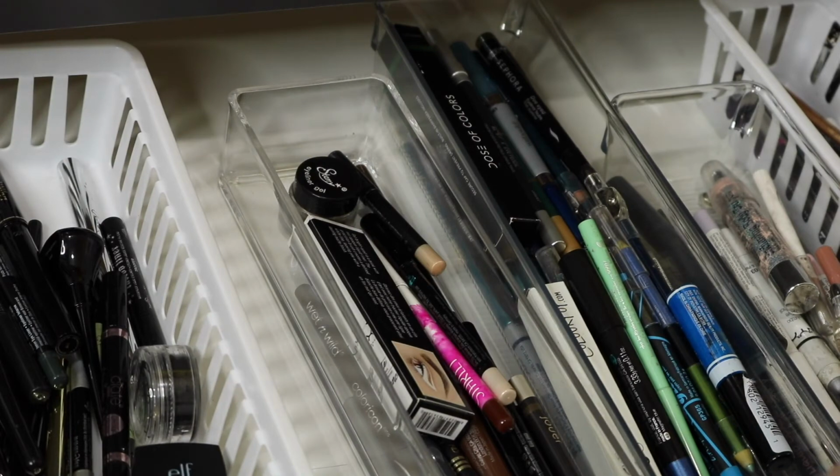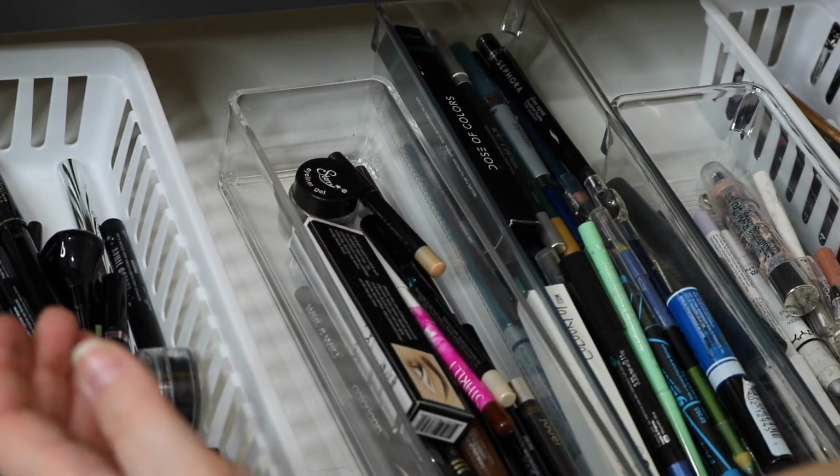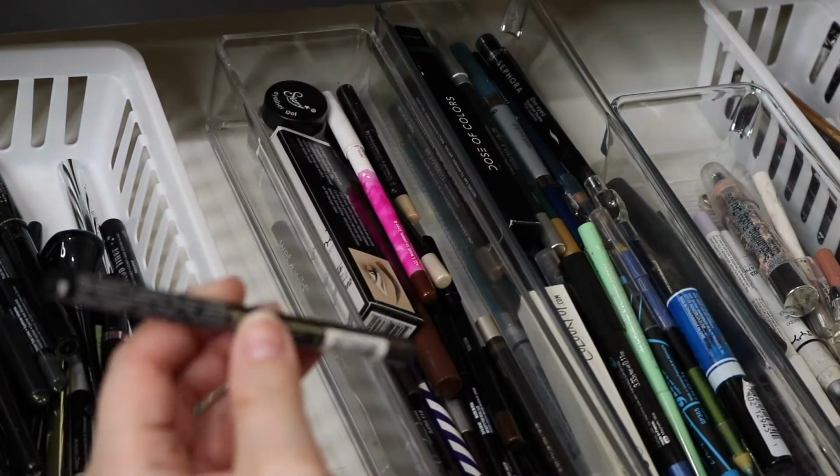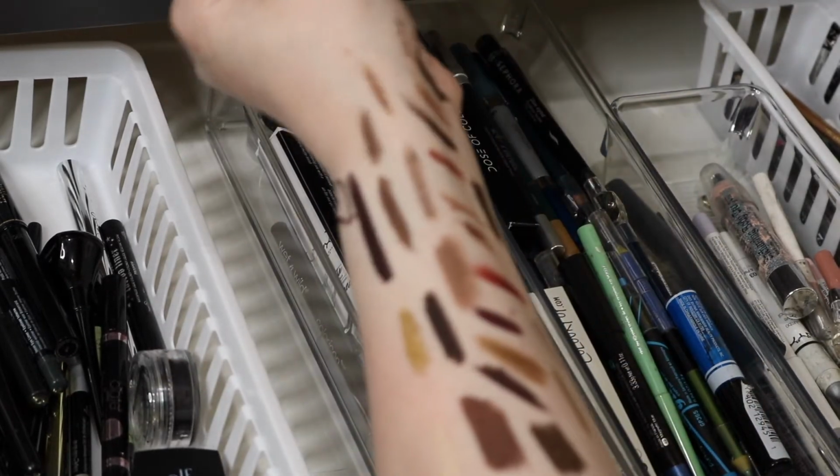Not horrible. 6 eyeliners are going in the garbage because they're no longer good and viable. And then 1 is being given away. So that's not a bad deal. I can't complain too much. So now to wash this off.